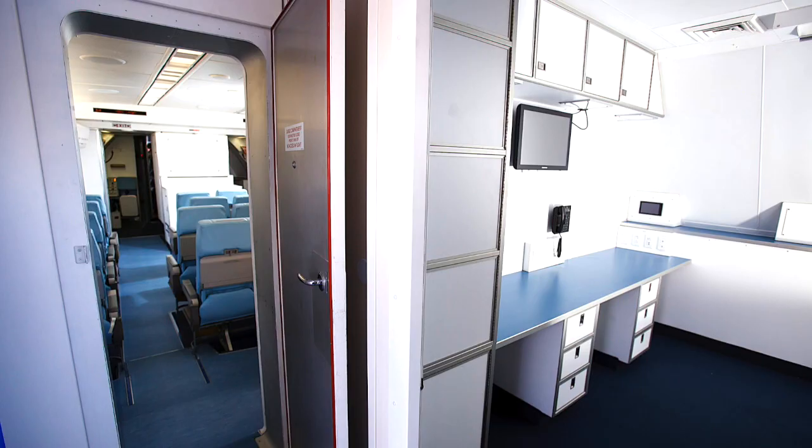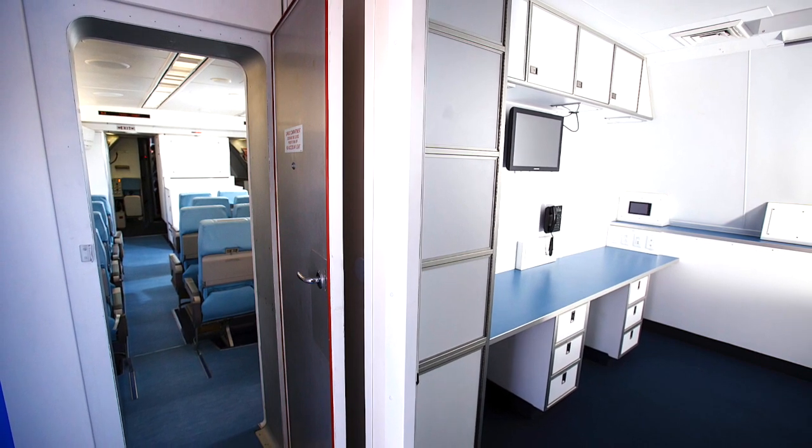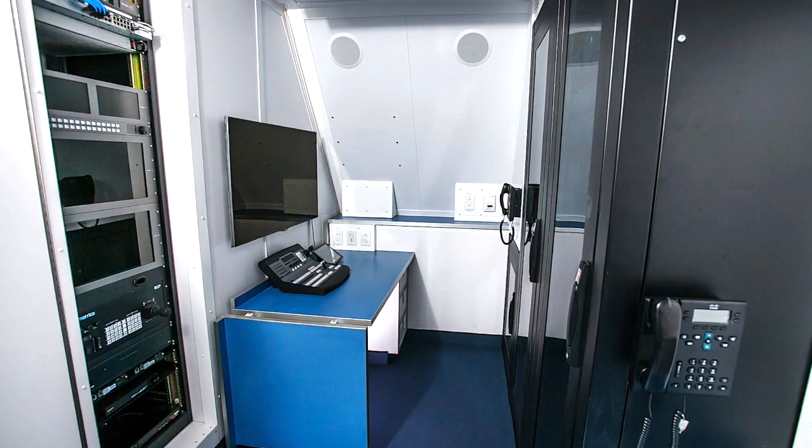The surgeon will typically explain the procedure that they're doing step by step, and if the doctors in the classroom have questions, we can relay those questions to the surgeon. So that's the classroom at the front of the plane. Behind that, we then get into our hospital.